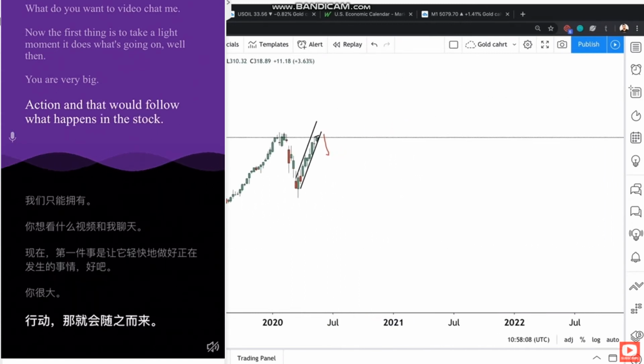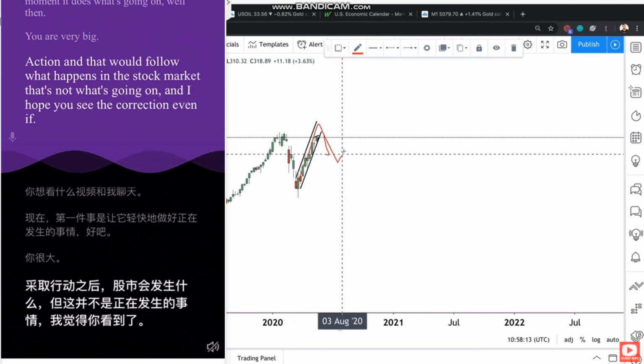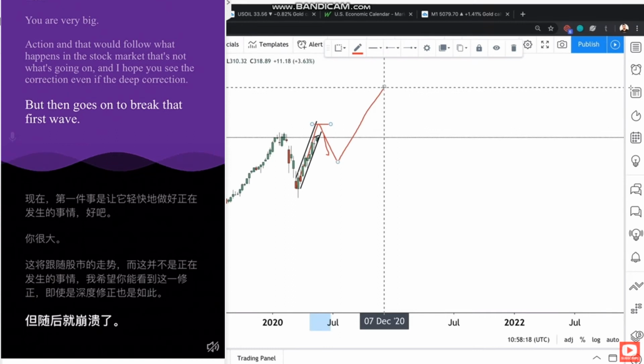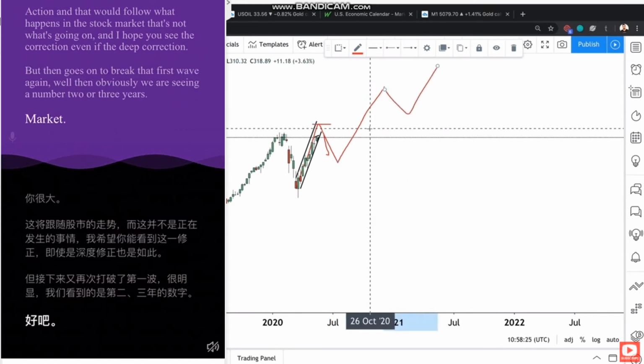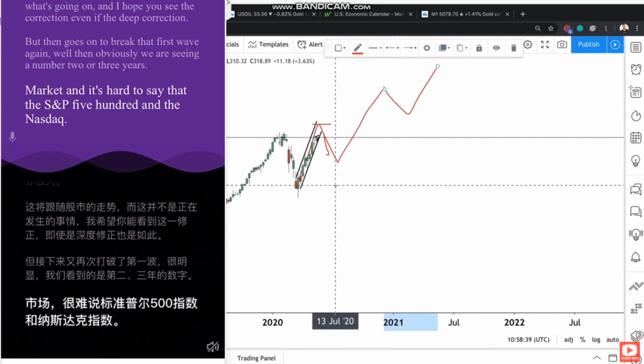Now, if that's not what's going on and Aapl sees a correction, even if it's a deep correction, but then goes on to break that first wave again, well then obviously we are seeing another 2 or 3 year bull market, and it's hard to say that the S&P 500 and the NASDAQ won't then follow in that scenario. So that's why it's fascinating.